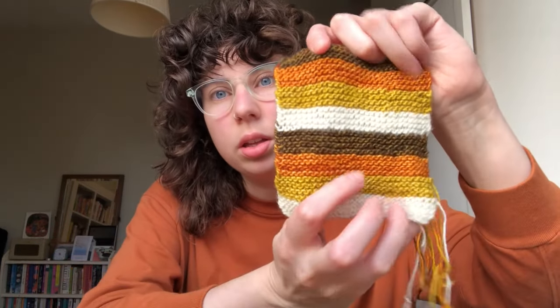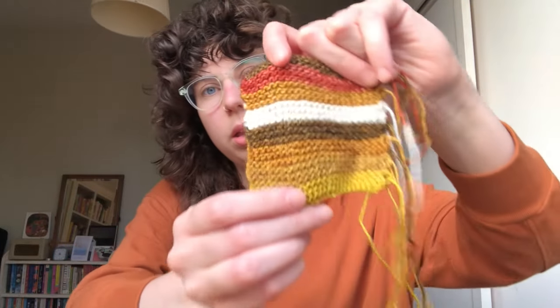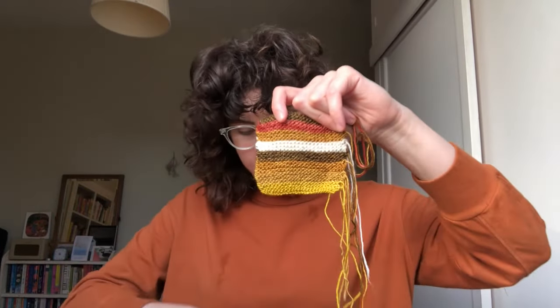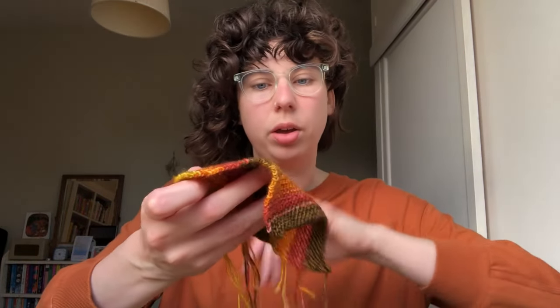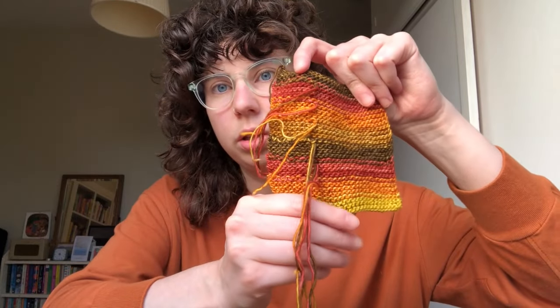Yeah, I think you've seen all of these in some B-roll, but these are just the swatches that I made before. That one I made a little smaller because I was sick of doing swatches at that point. And this other one, which I really like the back of. Such fun.